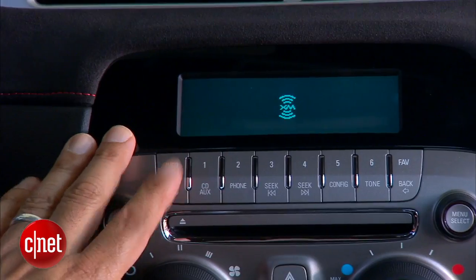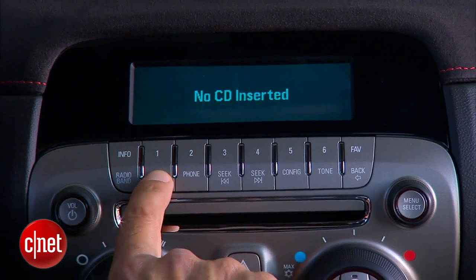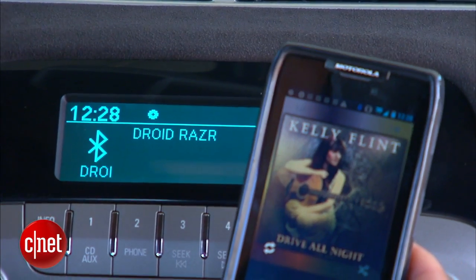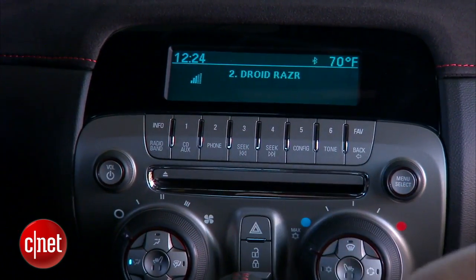Your entertainment choices are AM, FM, satellite radio. No HD radio in this guy. Auxiliary jack, CD drive right here, or you can stream from your Bluetooth phone as well, but you're not going to get any meta tag information, just audio playback on here. It's pretty rudimentary. Now, of course, since you can't see a map there, you're thinking, what, no nav at all?